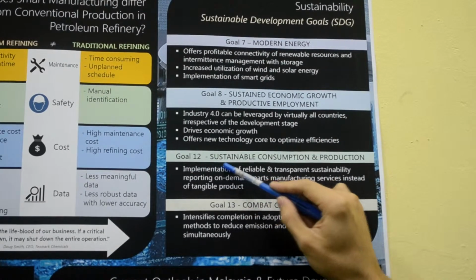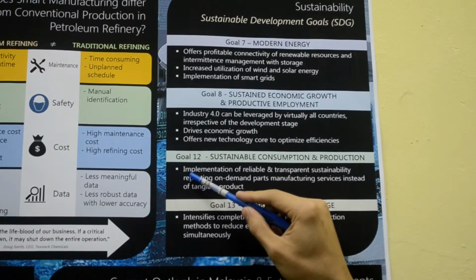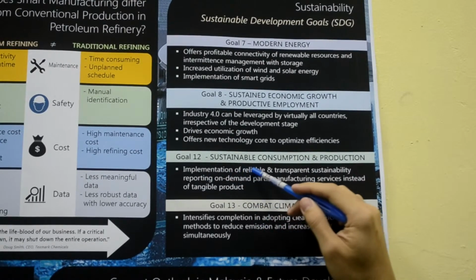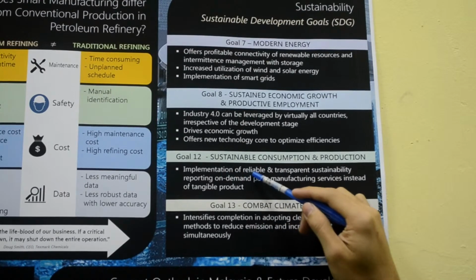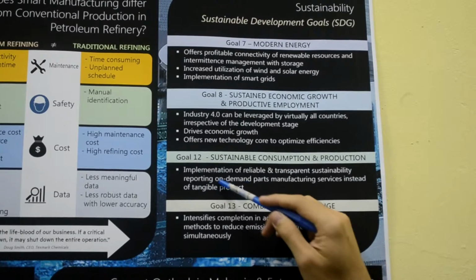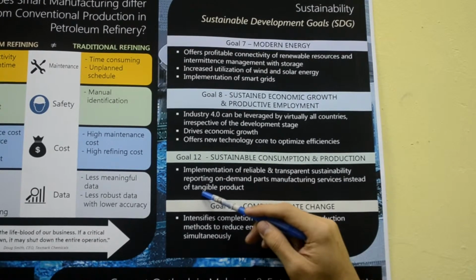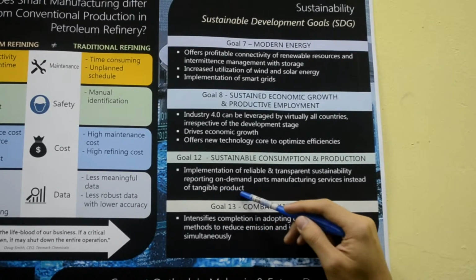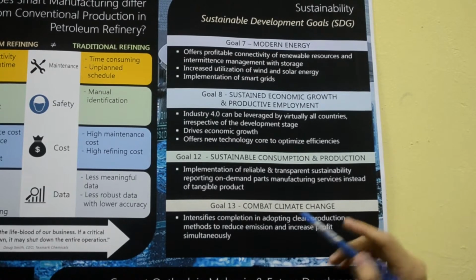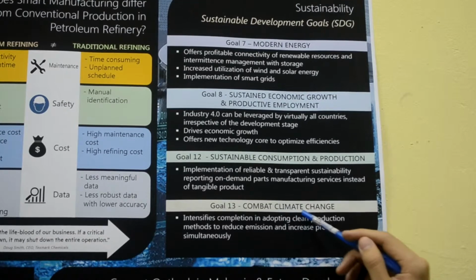Third goal is sustainable consumption and production. Industry 4.0 enhances opportunity toward environmental sustainability by implementation of reliable and transparent sustainability reporting, on-demand manufacturing service instead of tangible product, and it can reduce the material and waste flow. Climate change.